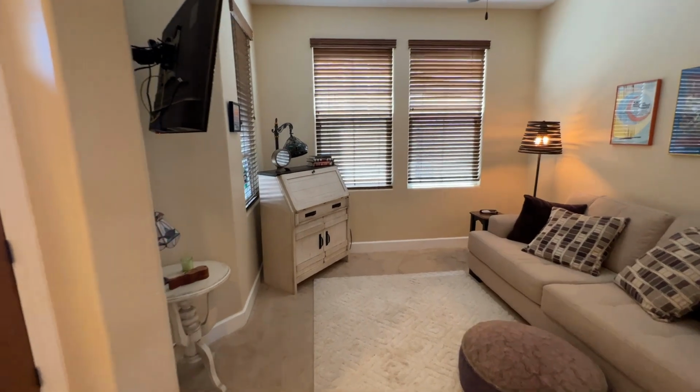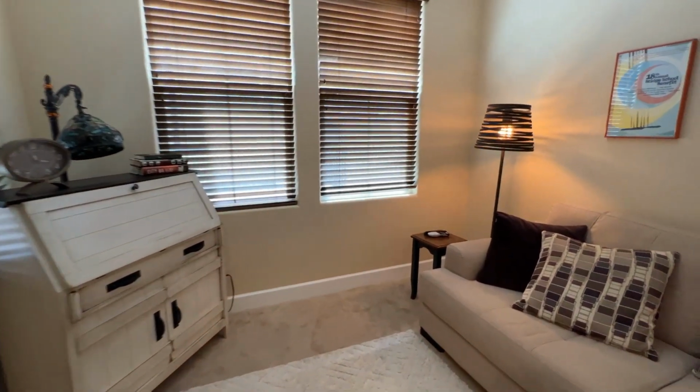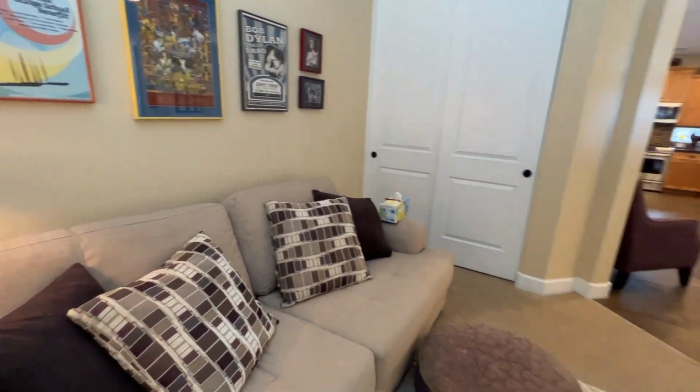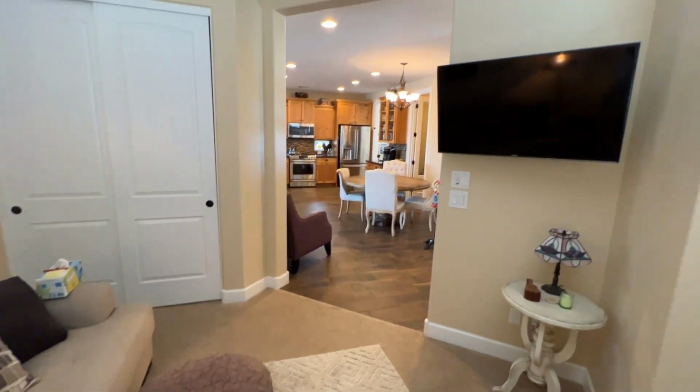Heading over to the den. So a little seating area here. This could be a bedroom. You could put French doors in. There is a closet and windows.